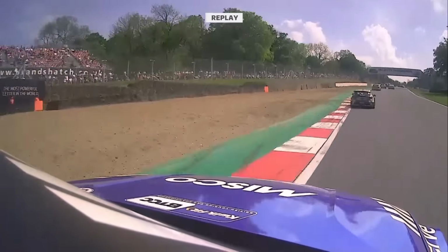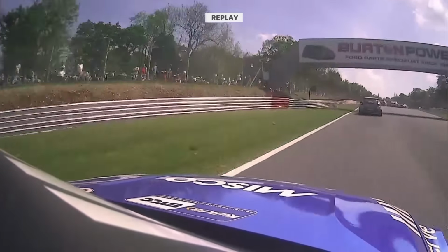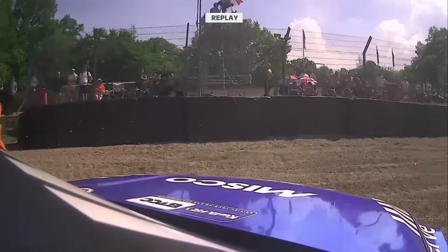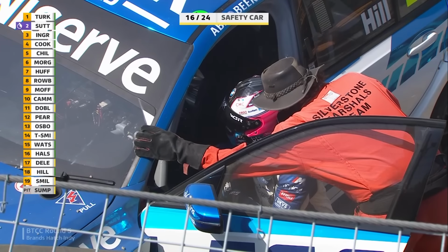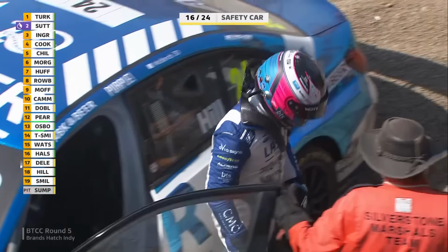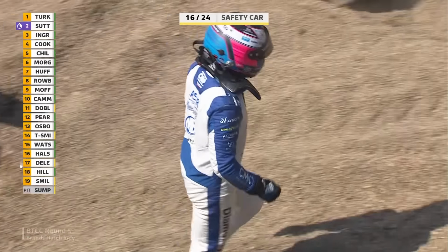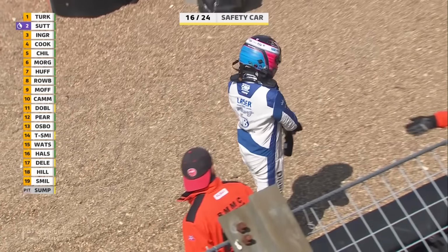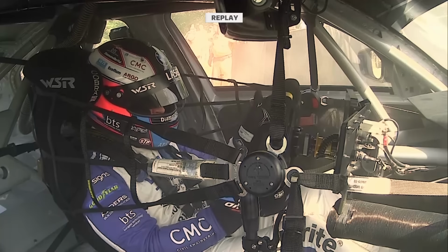You're on board with him now. This is looking through the windscreen, so you can't really see the driver at work. Just off the turn. It didn't turn at all, but whether he had it, the brakes all locked up, the front's locked up completely. If we could see it outside, we might. Let's have a look. Jake's okay and out of the car, but big disappointment.